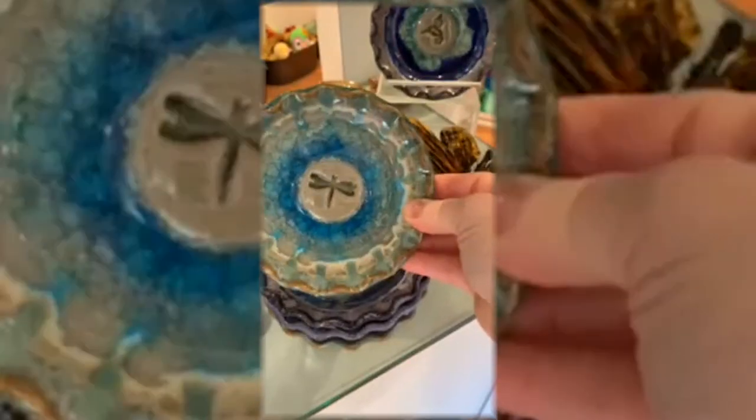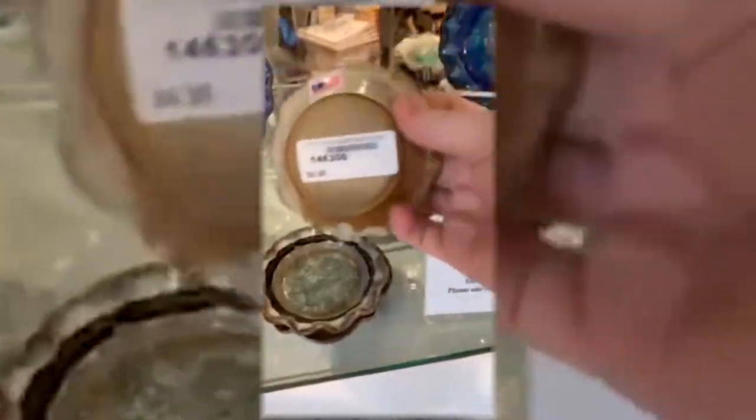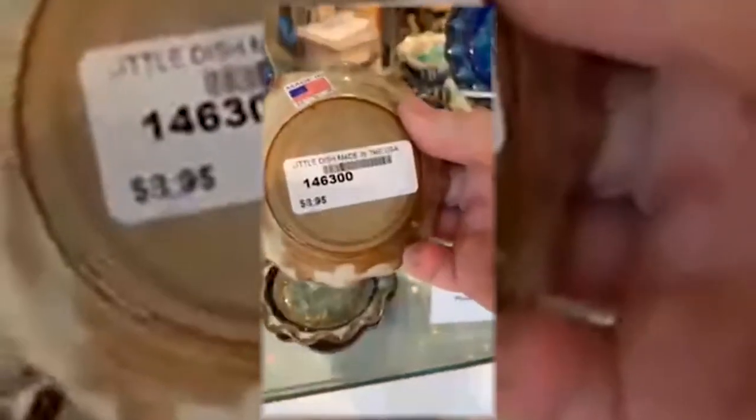There's a lot of different options. It's just hard to sell online because every single one is ever so slightly different from the one before it. These little dishes are called little dishes. The ones with the emblem in the middle are icon dishes. All the other ones are known by their scientific name, little dishes.